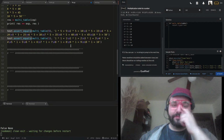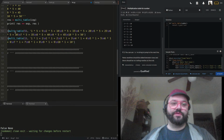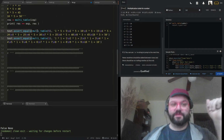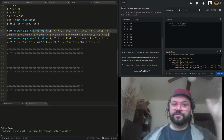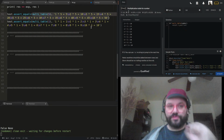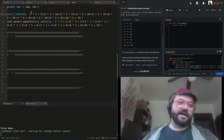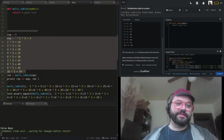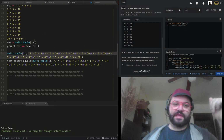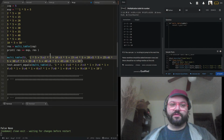Then this test assert equals, we can just get rid of this as well. And what this is saying is basically what I'm doing up here, right? Test assert equals is a function that takes in two inputs, and it returns a passing test if the two arguments given are equal to each other. So if we look here, molt table 5, this is taking in the input of 5, and this is the input that we're testing for up here. If we looked through this, we'd see that it was the same, except instead of new lines being printed off like this, they're written with an actual \n.